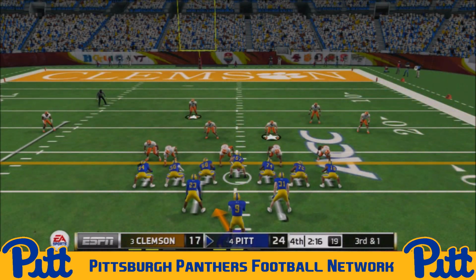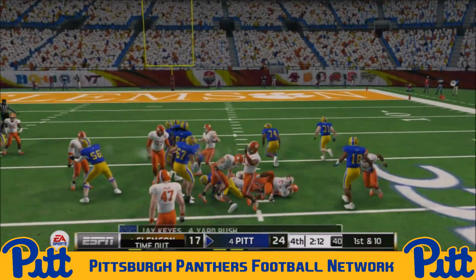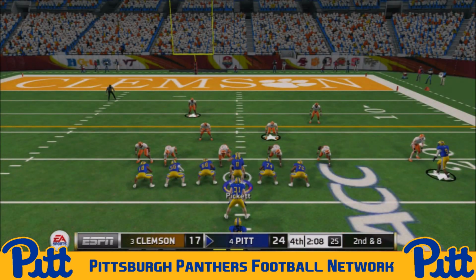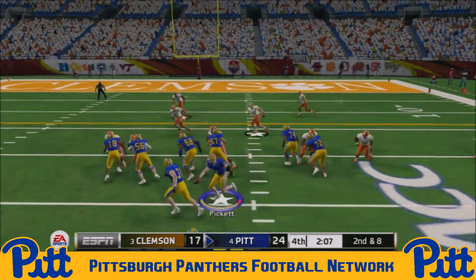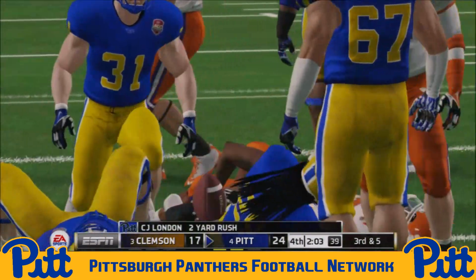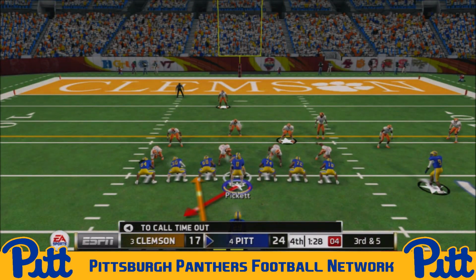3rd and 1 now for Pitt. Clemson after using their first timeout. Keys is in the backfield. He's going to take the direct snap. He's got first down yardage. Clemson uses their second timeout, and Pitt can start running the clock down. One more first down should do it. It's going to be London on second down. He fights his way forward for a short gain, sets up 3rd and 5 as the clock winds to about a minute and a half remaining.